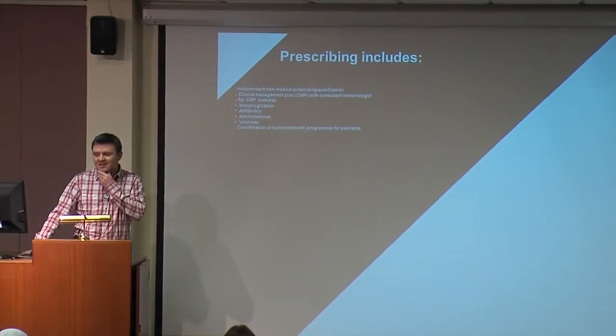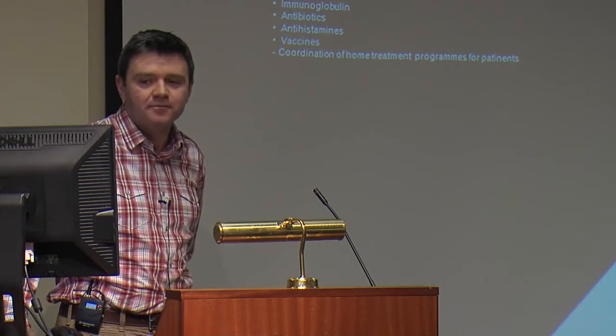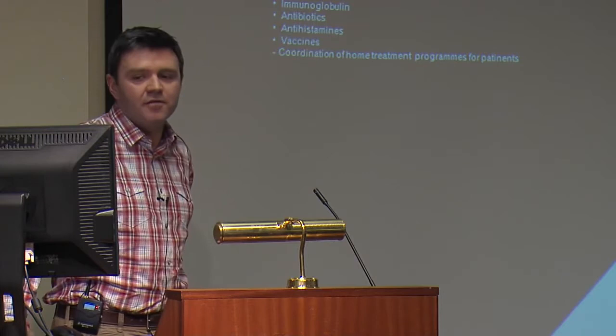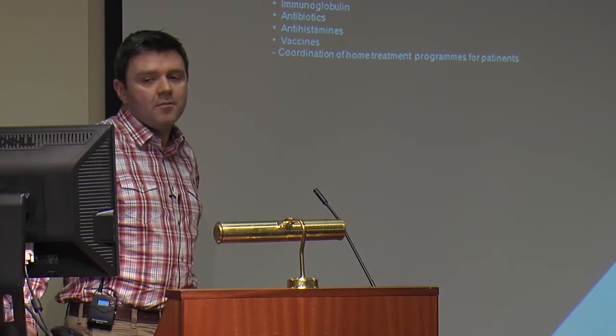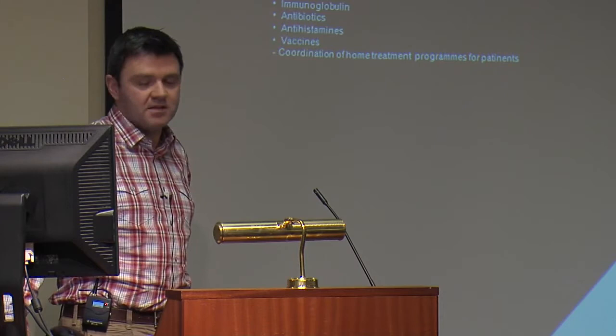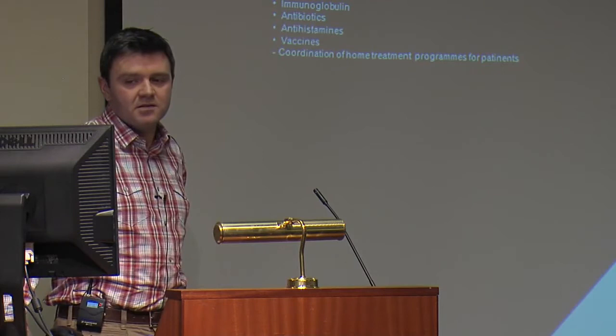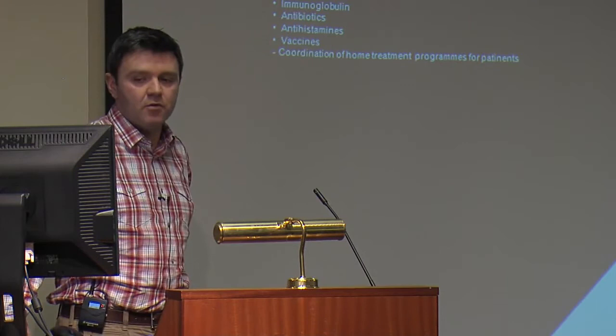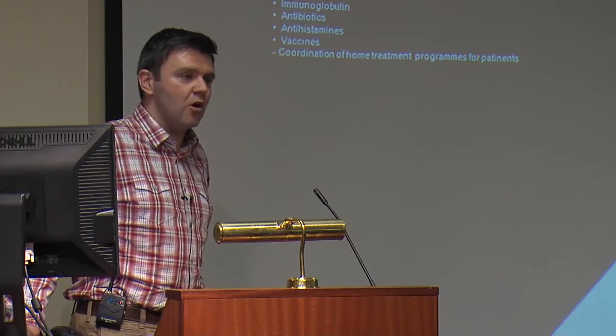Regarding prescribing in my role, I have an independent non-medical prescribing qualification, and I have a clinical management plan with the consultant immunologist. Essentially it's a contract between myself, the clinical immunologist, and the hospital organisation where I work, which enables me to prescribe certain drugs that are set down in the clinical management plan. In this plan, I can prescribe immunoglobulin, IV and subcutaneous, antibiotics, antihistamines, vaccines, among some others. This helps tremendously in leading the nurse-led clinic, advising on treatment for patients who are at home, and helps to coordinate the ever-increasing home therapy program that we have for our patients.